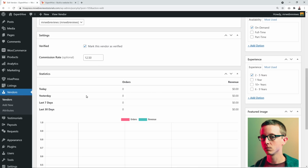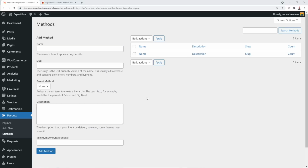Now, by the side here, we can see we have an additional tab as well, which is called payouts. So from here, you can set up your payouts. So basically, when they've earned enough commissions and they request a payout, what method do you want to offer? So we can set this up as well. Let's go and click on methods. From here, we can add a few methods. Let's start maybe with PayPal, which would be a common one.